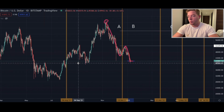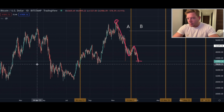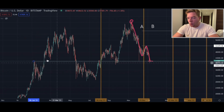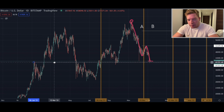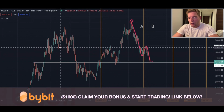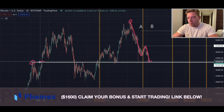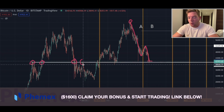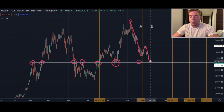Why do I think that we are at the support? Let me show you guys. We can see here the $41,000 level. Let me go up a little bit again. Now I want to make this a little bit more visible. You can see that we have a lot of confluence at the $41,000 level. We have confluence up there, here, also here, here, here. Here we came close to it, and here we touched it now again.